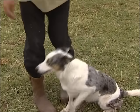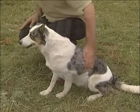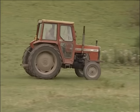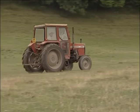Well done, Cara. That's a great job bringing the sheep home. Well, it's been a long day on Sunnydale Farm. Farmer Mark and Cara are off home now. Oh, look, Farmer Mark's waving goodbye. Let's wave back. Bye-bye, Farmer Mark.